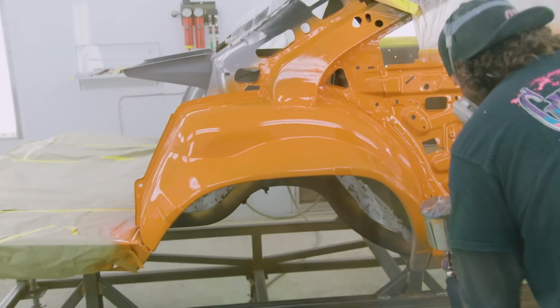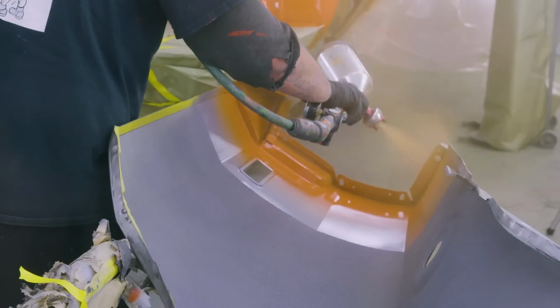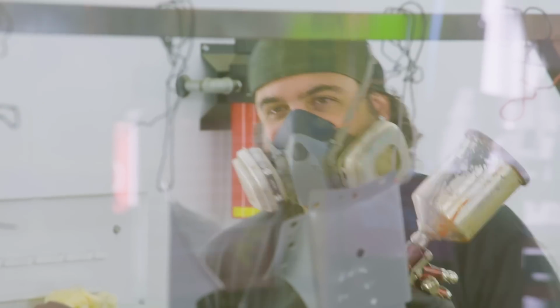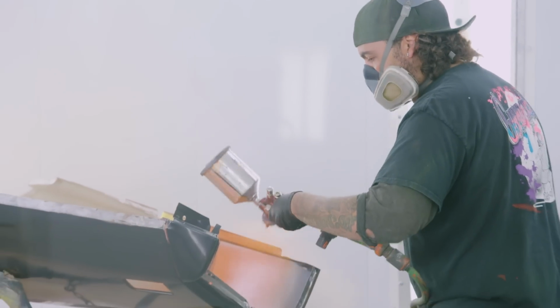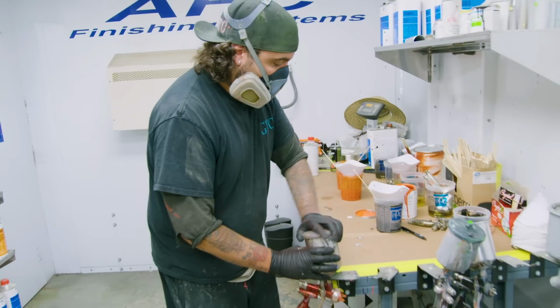So obviously I did the texture coating on the quarter panels already, because once the quarters are put on, you can't go past the wheel wells. So now that that's done, when you actually paint, you're able to get paint all the way across, whereas if the car's put together, you can't do it. And if you can do it, it's not going to be that good of a job.